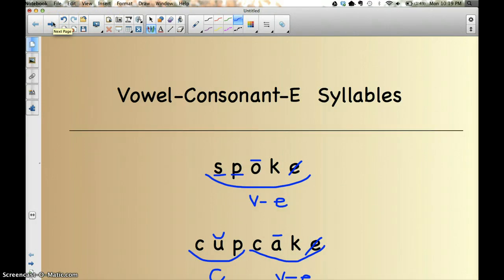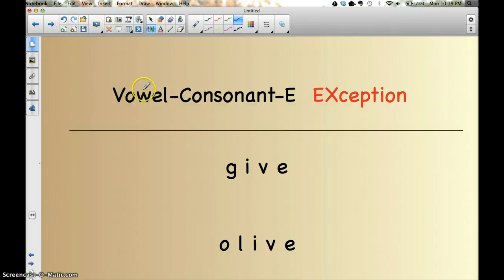Now we will learn today about something else besides just a vowel consonant E syllable. Just like with the closed syllable, sometimes there's an exception to the rule. So there is such a thing also as a vowel consonant E exception, something that does not follow the rule. If you look at this first word, I'm pretty sure you know what this is. The word is give. It is not "give" with a long vowel. In this word, we have a vowel and then a consonant and then an E, but the vowel is making a short sound. It's saying I. So since it's a one-syllable word, I'm going to scoop that one time. Give.